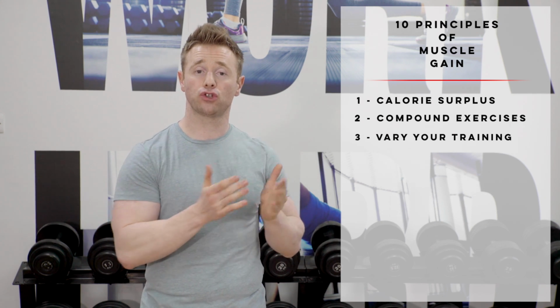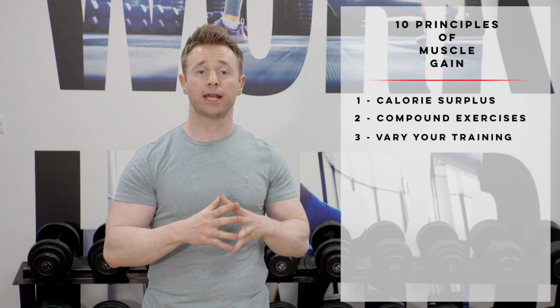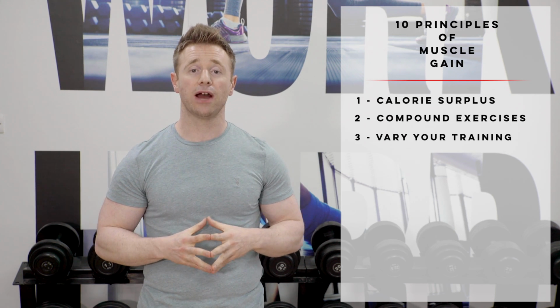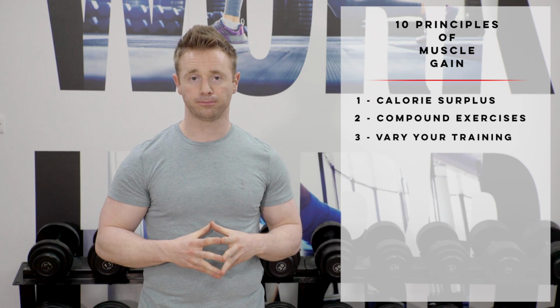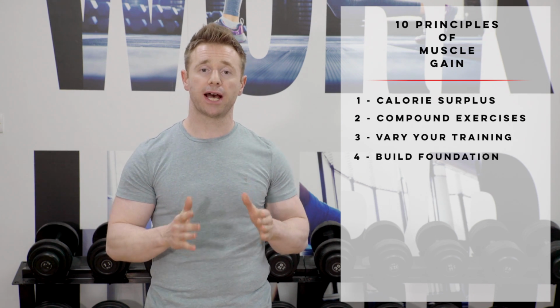This could be different training programs in terms of rep ranges, rest periods, frequency of training, or variety of exercise. Variety is the key, and you have to make sure that you have a fresh stimulus each 4 to 6 weeks, for example. Number four is building a proper foundation in strength, size, and form.